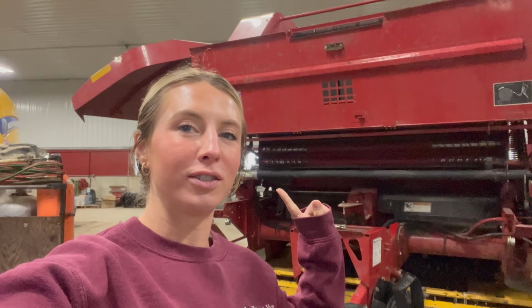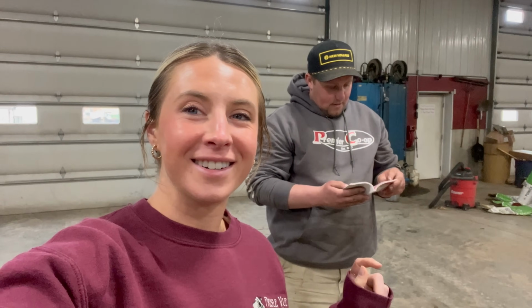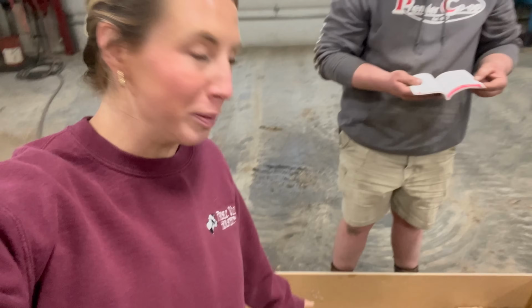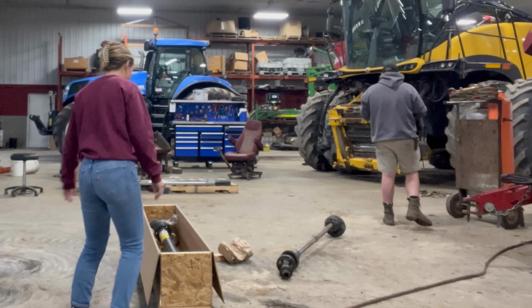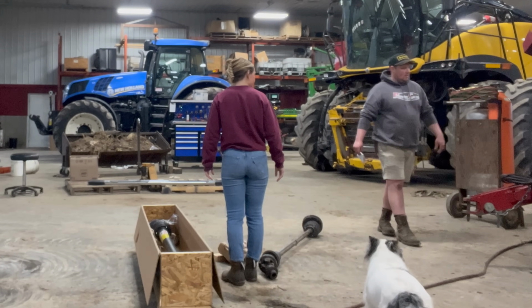They're fixing Dalton's baler and I'm making them teach me how to do things. So Dalton gets the pleasure of teaching me. What are we doing? You're about to learn. We're gonna put a new PTO on it, right? Put this in, okay. Through here.